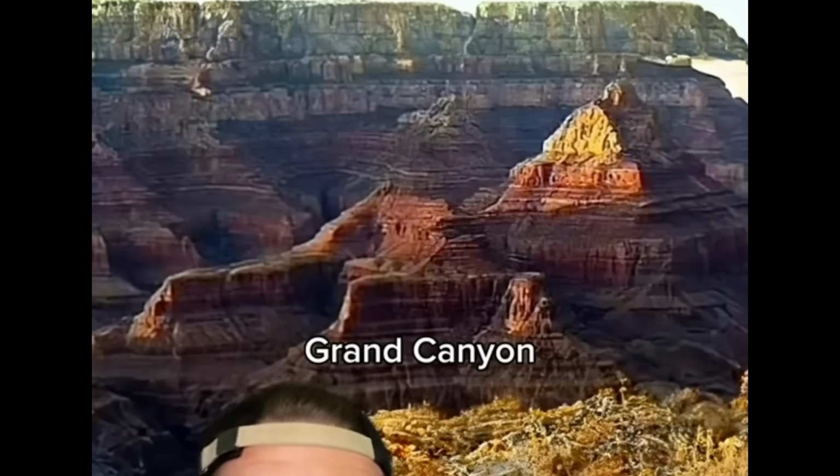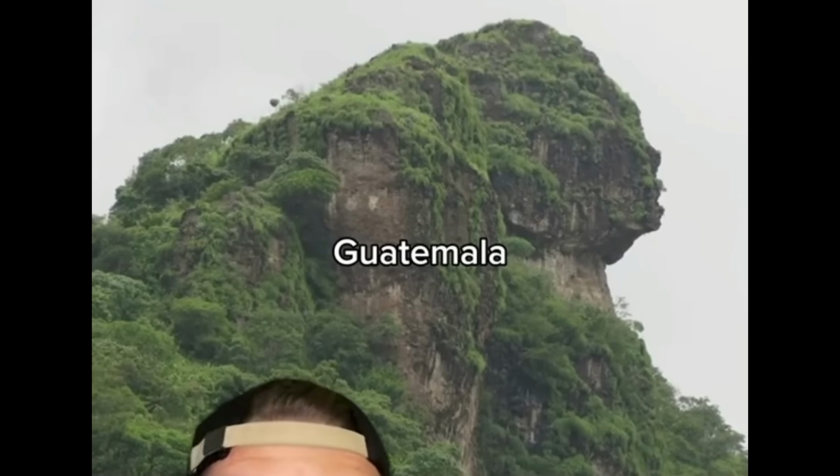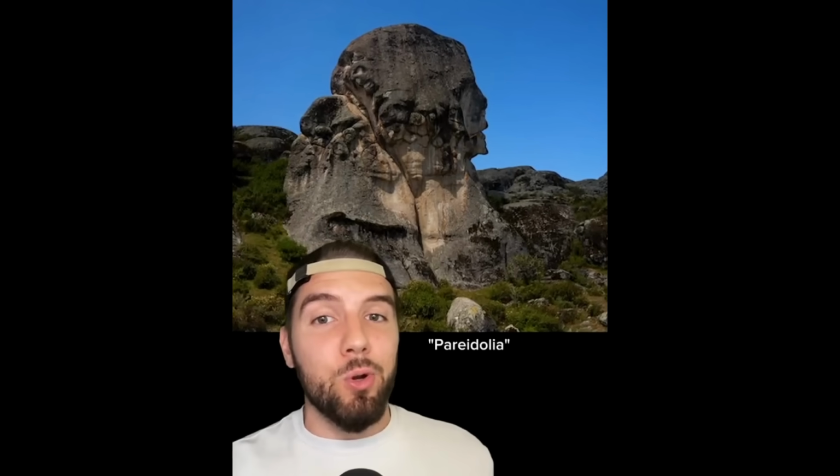In the Grand Canyon, Colorado, Romania, Pakistan, Guatemala, said to be even older and hence clearly more eroded, but this one might be a stretch, it could just be pareidolia. Now the main theory here is, if the pyramids and the Sphinx are just the top of a massive structure, what could be hiding beneath it?